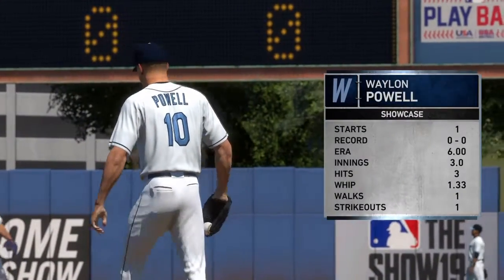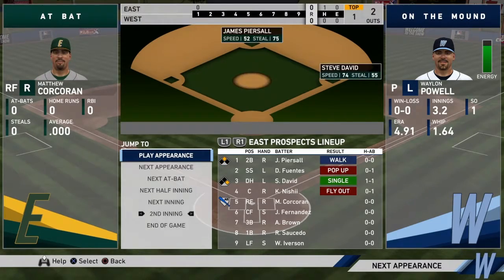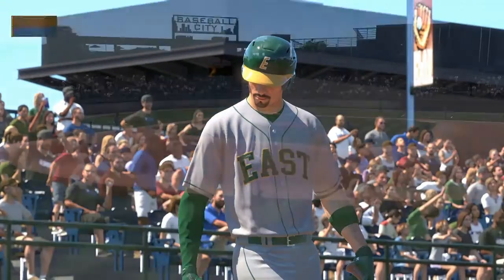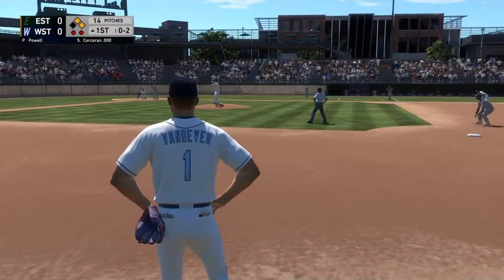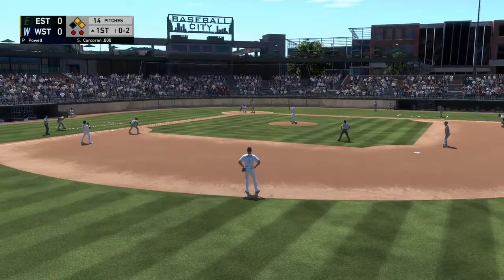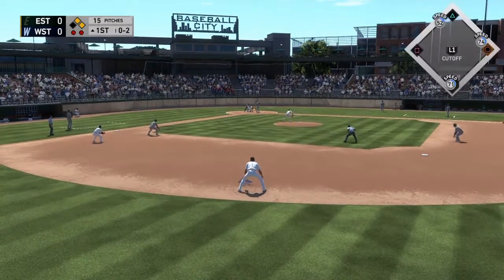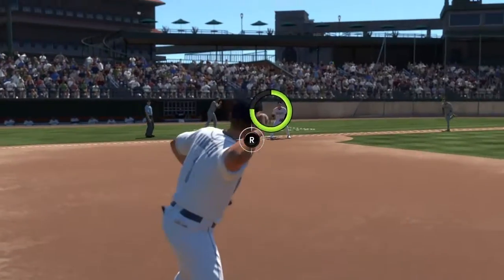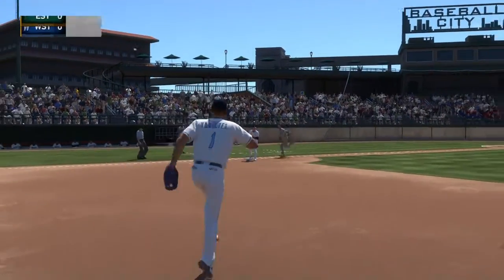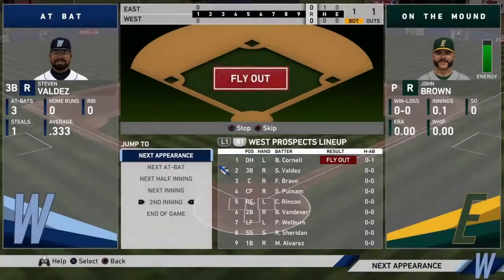Waylon Powell, the left-handed Canadian, gets. Right. Coming to the plate now, Matthew Corcoran, and he could give his guys an early lead if he can come through here. Corcoran. The 0-2. Hit hard on the ground towards second. And the two-out threat will not come to pass as the inning is over.